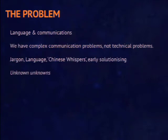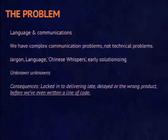And unknown unknowns. If you think about your last project, and guess how long it would take you to redo that project, it would be a lot less time than it took you to actually do it, because coming to the end of the project, you know about all the things you didn't know about at the beginning. Sounds like Donald Rumsfeld there.